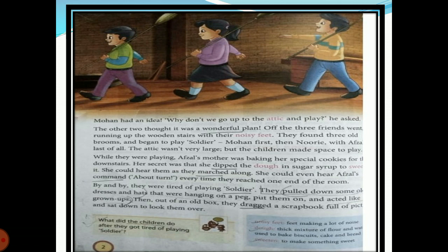What does noisy feet mean over here? Let me explain. Whenever you climb upstairs and you stamp your feet hard, it makes a noise. That means you are walking with noisy feet.